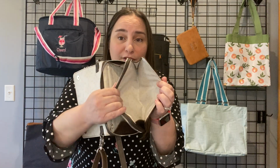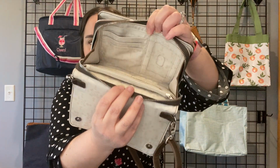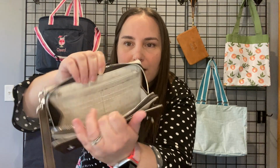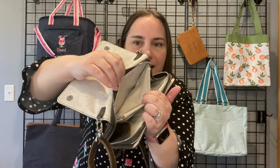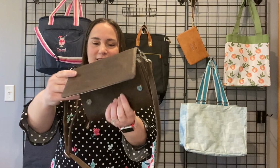So first I want to show you this pocket right here. You can put your phone, your keys, your lip gloss, whatever you have right in there. And then this area here has some card slots and an ID window, and then more card slots, a change purse, and then an area for you to put your cash or your checkbook or whatever you want to carry with you. So that's exciting right there. I love this. So this is one of my favorites for the summer.